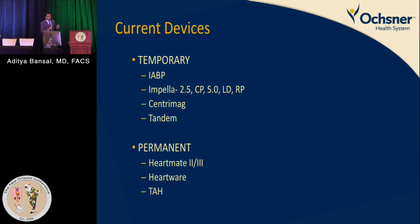So we are talking about what are the current devices that are present, and we're dividing them into temporary and permanent devices. The most common one is the intra-aortic balloon pump. Then we have the IMPELLA platform, the CentriMag, and the TANDEM platform. In the permanent devices, there are a few I want to talk about. This is the workhorse of MCS right now, the HEARTMATE 2, the HEARTMATE 3 in the clinical trial phase, HeartWare, and total artificial heart.